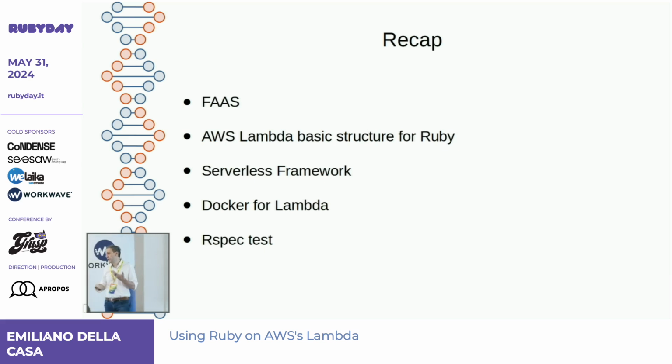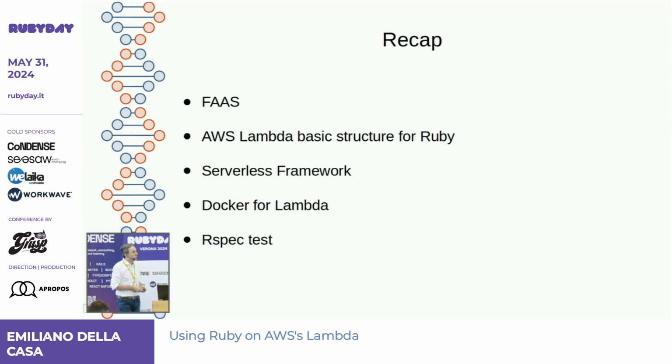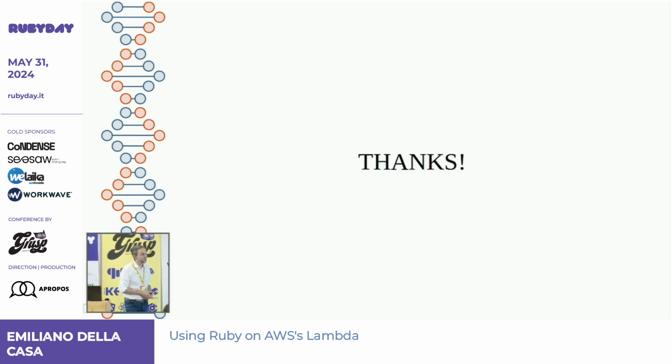So let's make a small recap of what we learned today. Today, we learned what an FaaS is, a function as a service is. We learned what is the basic Lambda structure for Ruby. We learned how to deploy automatically without effort using serverless framework. We saw how to send a Lambda with code or with a Docker image, and we saw how to test it with rspec. Thank you very much.